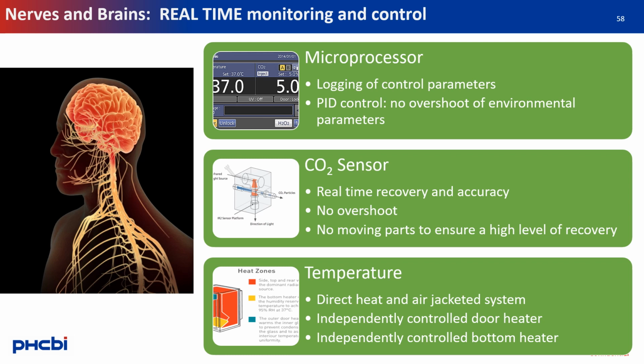And when it comes to incubator equipment, delivering the most in vivo-like environment starts with a few simple but important design points. At PHCbi, the central principle of design is that we have the best cell health in mind. Starting at the top, to provide the most reactive environment, we need to design with the best brains and nerves, meaning the smartest microprocessor and sensors for temperature, gas, and other diagnostics.